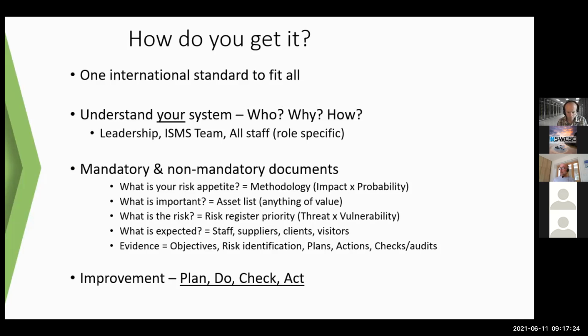You have mandatory documentation, and again, it's all based on risk. So looking at things like the impact and probability of risk to your assets, the worst case scenario, how much is it going to hurt and how often is it going to happen? You need to know what is of value to you. So that's your asset list. And it may not be in your control. Electricity, for instance, you need that in order to provide a service or a product. What happens if it's not available? So it's a risk to be considered.